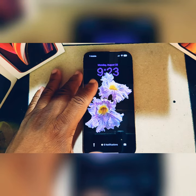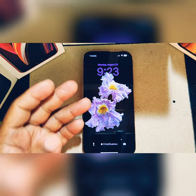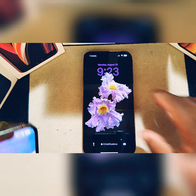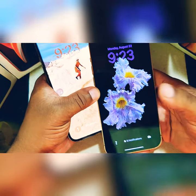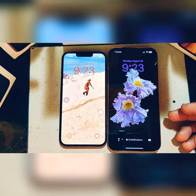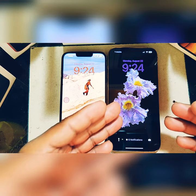I also want to tell you that I am on public beta 4 of iOS 16 on this device as well. So let's get started. The first thing I want to do is compare the screen size to the regular 13. You can see the screen size is bigger on here versus a 13. The screen size on the 13 Pro Max is 6.7 inches versus 6.1. You can see that this side is bigger and wider.